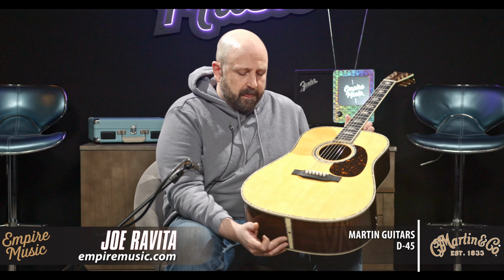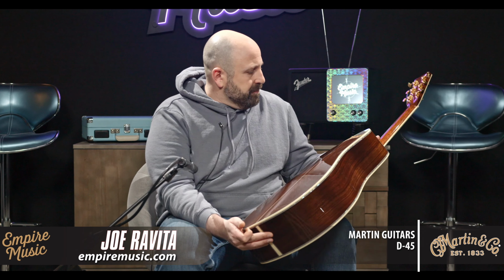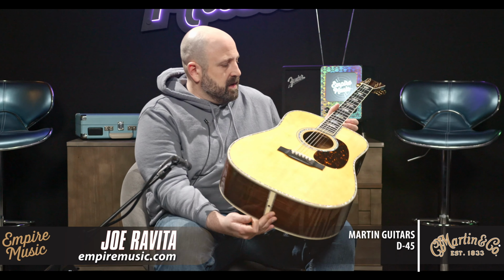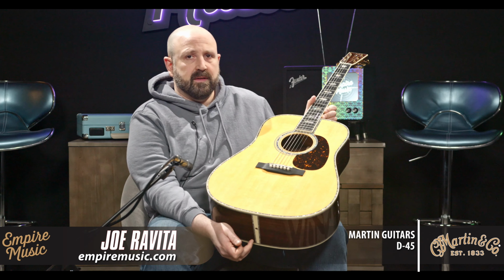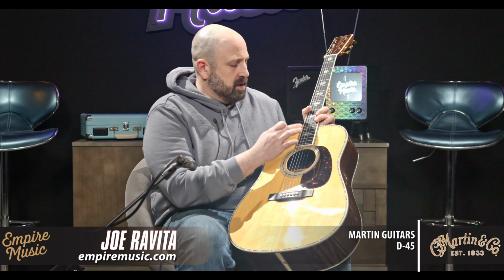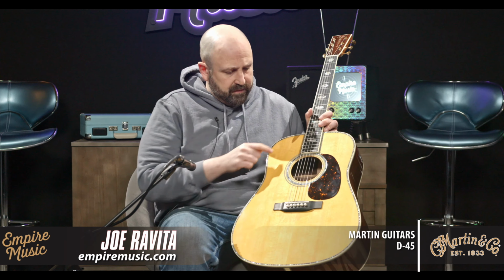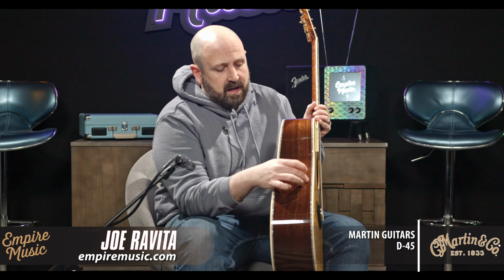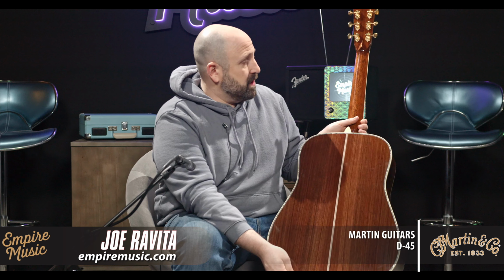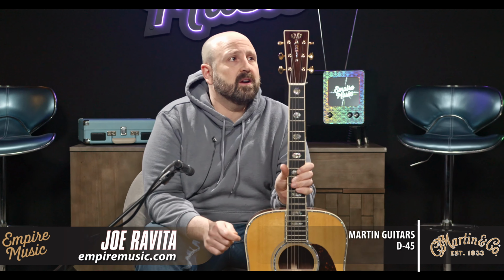Premium Sitka spruce top, East Indian rosewood back and sides, all premium. What's cool about this guitar is it really does marry the historical relevance of its design. All the purling, so what made the 45 special is you had the purling on the top, which goes all the way around, including the neck extension, right? Then you have the purling on the side, right? Then you have the purling on the back. You also have, by far, my favorite Martin headstock inlay. I just think it's so cool.